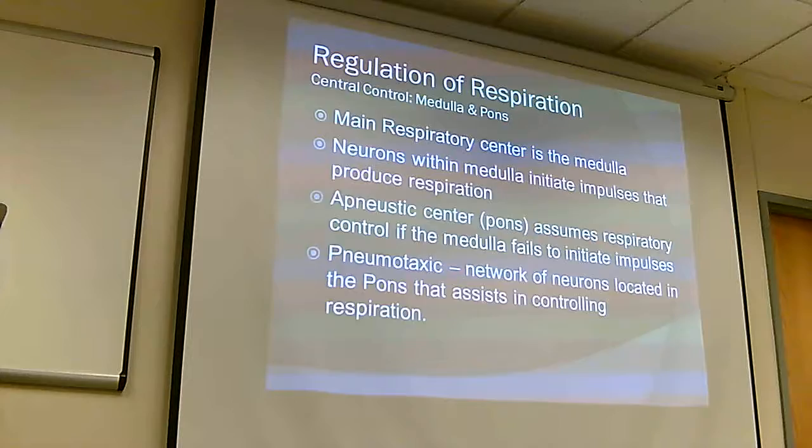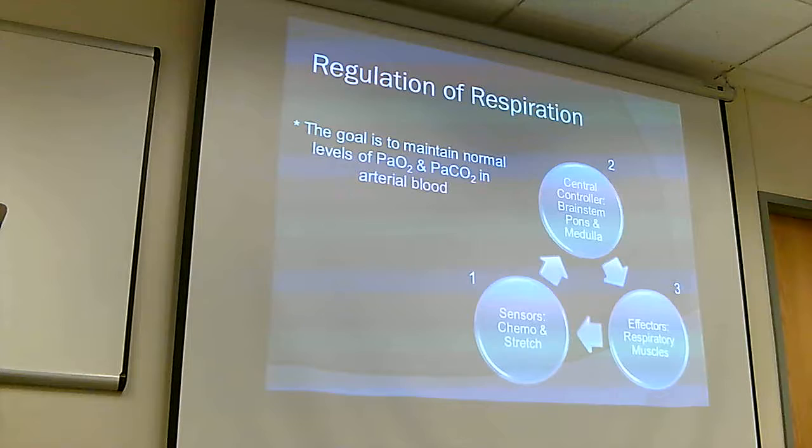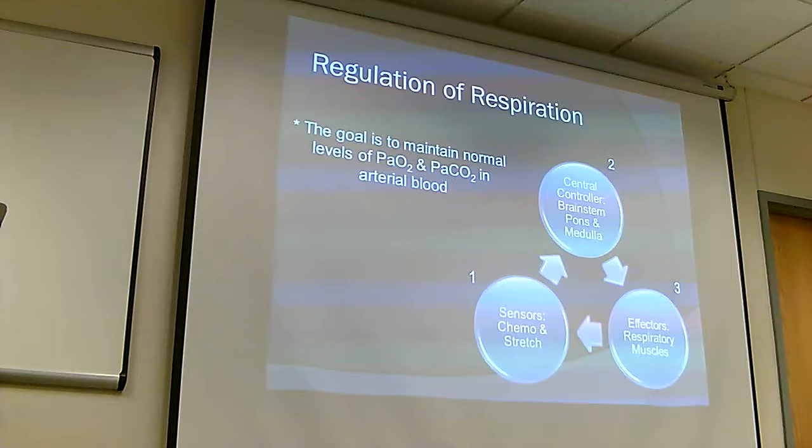So the goal of respiration is to maintain normal levels of arterial oxygenation, carbon dioxide levels, and pH. It's just a feedback loop, which is what this shows. The central controller is the brainstem. The brainstem sends signals to the respiratory muscles, and then the peripheral and central chemo and stretch receptors send signals back to the pons, and it's a constant feedback loop. It's constantly adjusting to the pH and CO2 and oxygen levels in your blood.